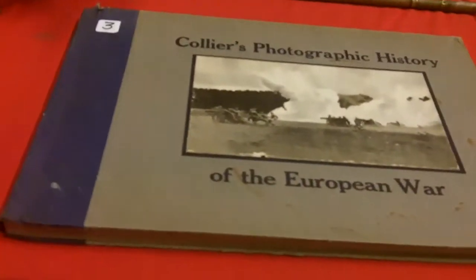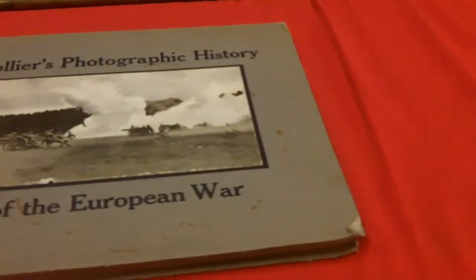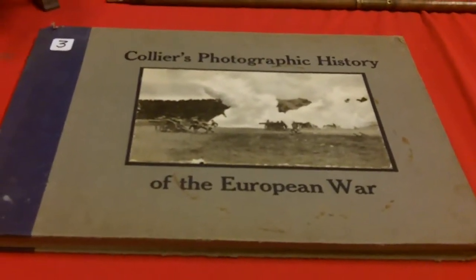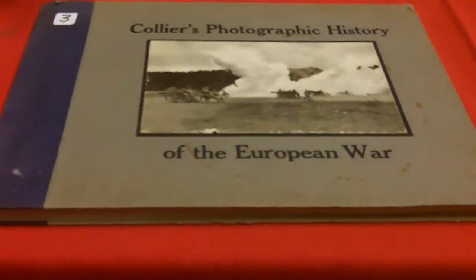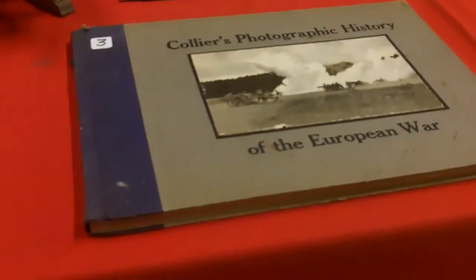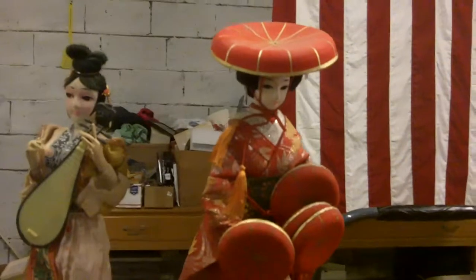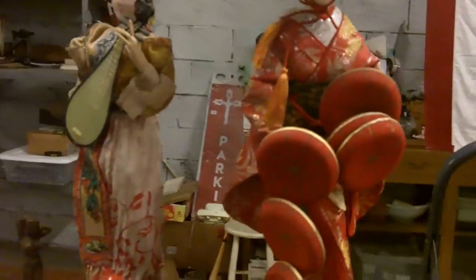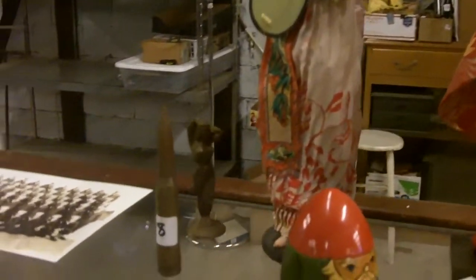And this is one of the nicest editions of the Collier's Photographic History of the European War, World War I. Usually they are not in this good a shape. Usually they come in all messed up. That's a really nice one. I think it's copyrighted 1916. So technically the war ain't even over. It's a really cool book. Excellent photos, hard to find.